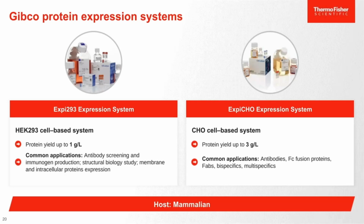And on the right, XP-CHO, really, as far as CHO cells are concerned, another industry-leading cell-based system, you're going to be getting protein yields up to 3 grams per liter, which in the bioproduction community really is toward the upper limit of capability, especially if you're getting them on a consistent basis like you would be working with the GeneArt framework.